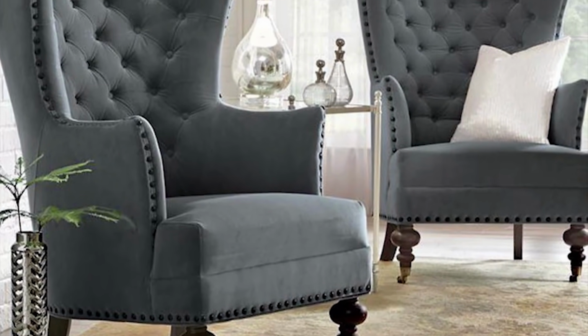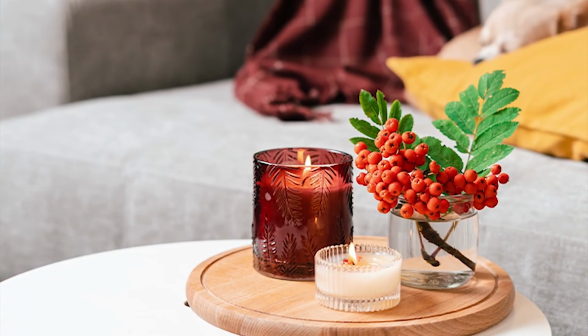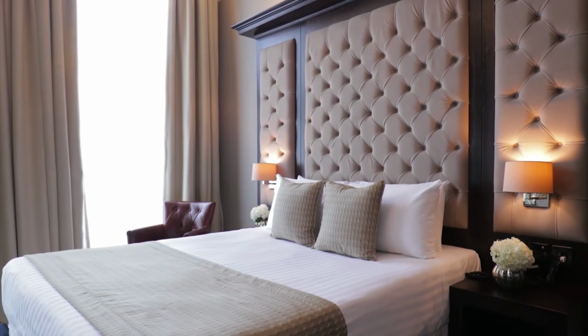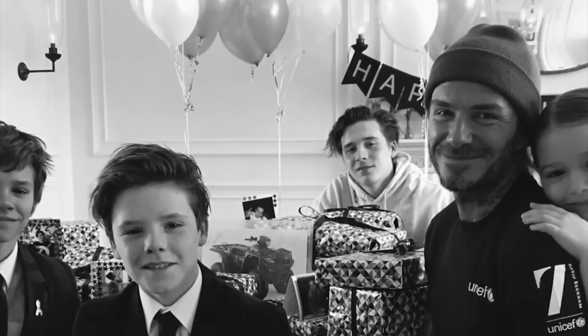Between the two comfortable armchairs by the bay window is a stunning mahogany table that commands attention and is topped with a huge glass vase filled with fresh flowers and a fragrant dip-tight candle. Now, the living room is a real family hub in the Beckhams' London home, especially during birthdays and holidays.